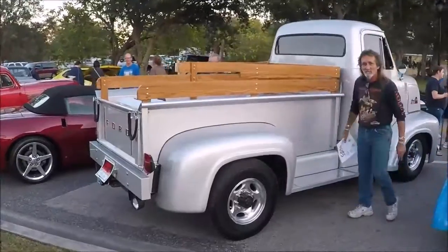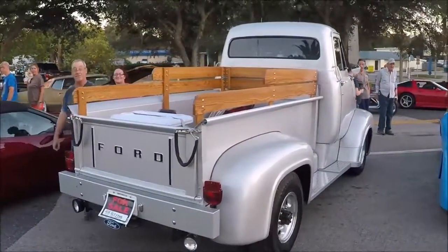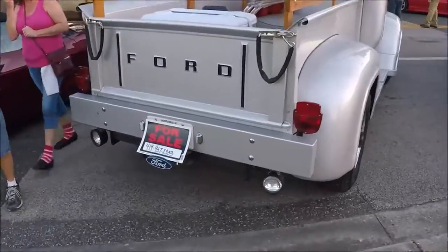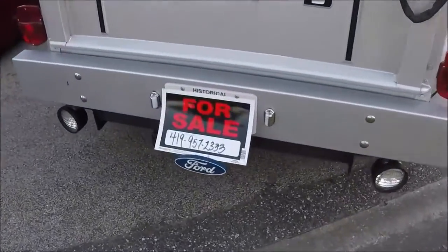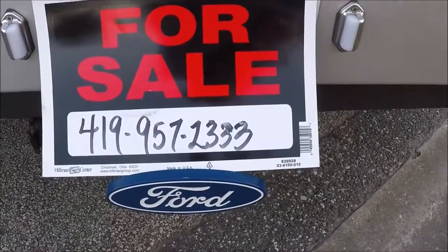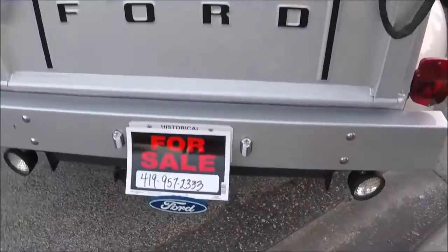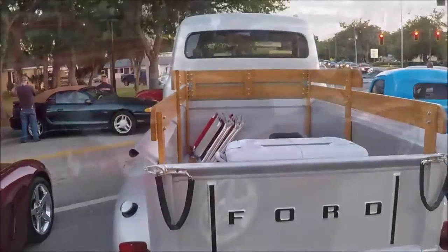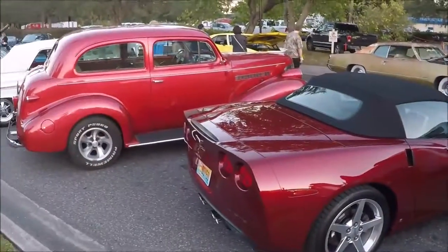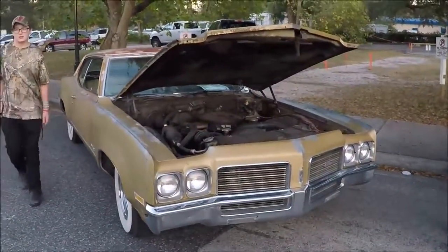Nice cab over for sale. Man, that's beautiful, isn't it? Yeah. Oh, it's for sale. It's for sale. Wow. Of course, there's no price on it. Well, you need one of these, don't you? I need a bigger garage to put it in, but hell yeah. There's big holes.